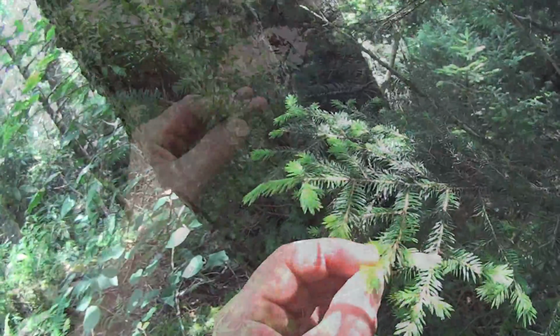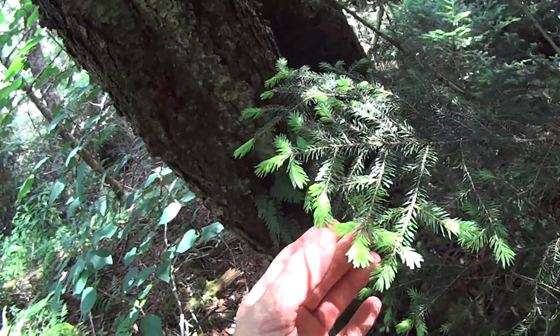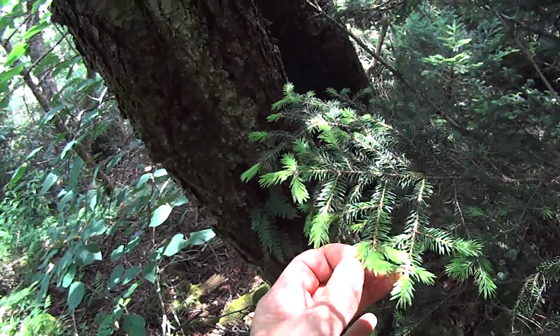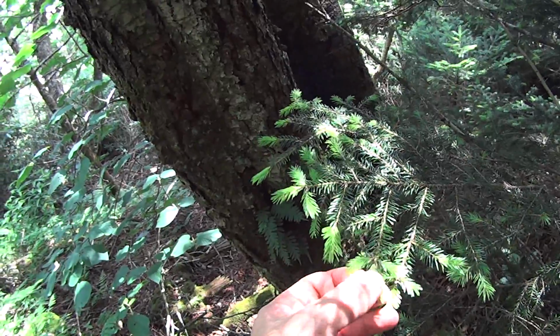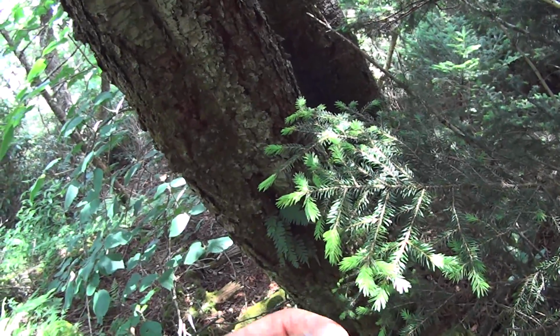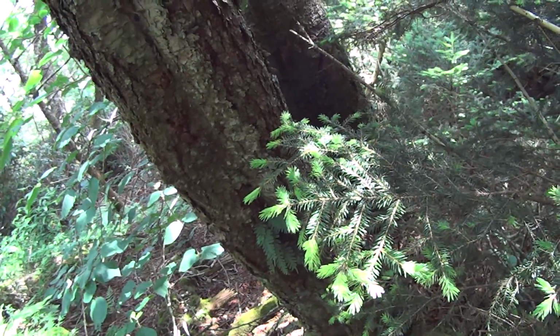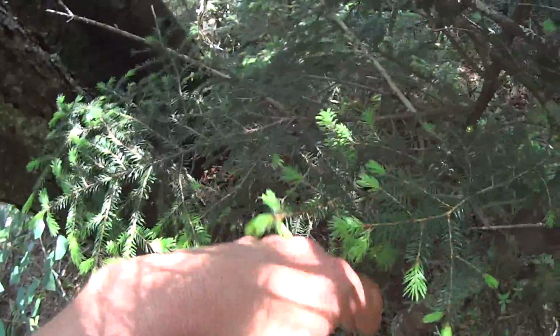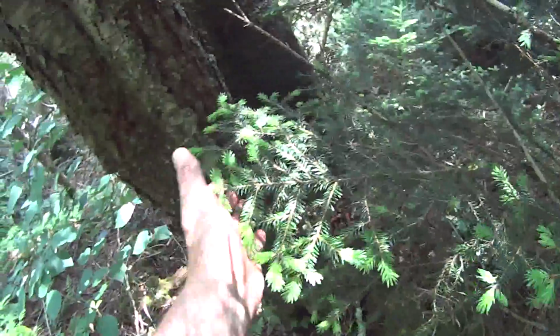This is a spruce, and this has round needles. You can roll them in your fingers. Actually, they're not round, they're kind of a square shape, but since they're not flat, you can roll them in your fingers. They feel round, and they have a sharper end, less blunt than the firs do. You can put your hand right there, and they'll poke you a little bit.